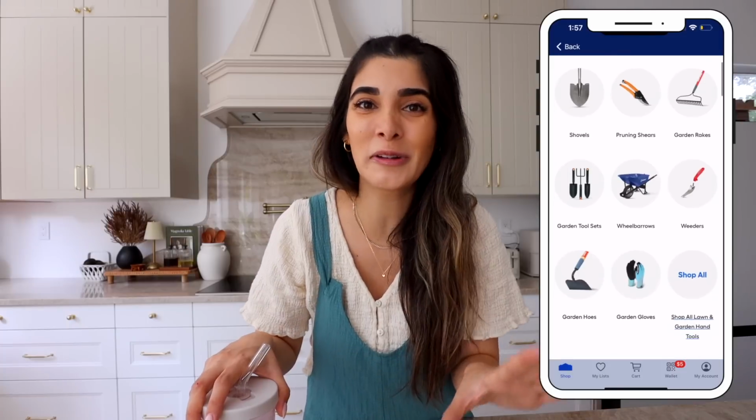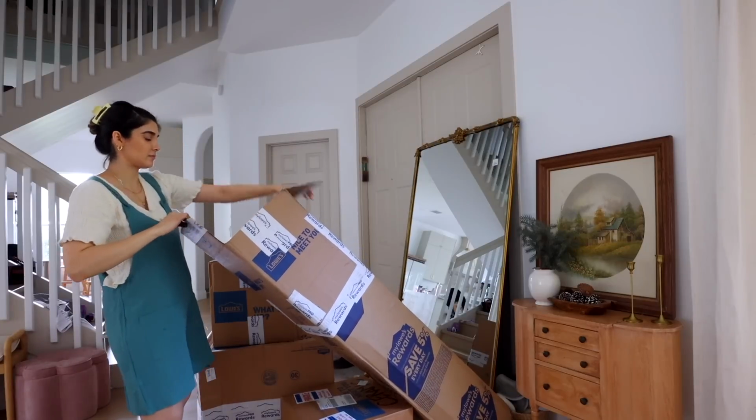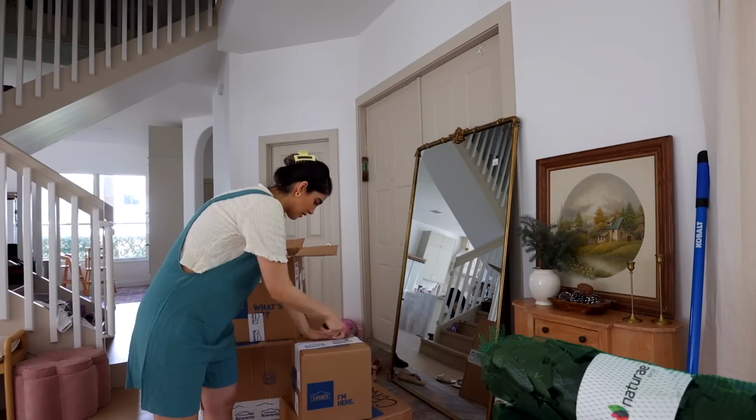I'm starting from zero. So just a couple of days ago, Erin and I went ahead and sat down. I added a bunch of stuff to cart from Lowe's, that within a day, literally a day, right now it is all sitting in my front door, ready for us to get started with this entire makeover.